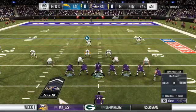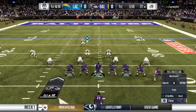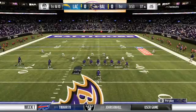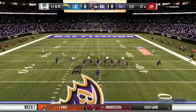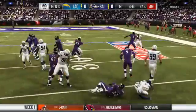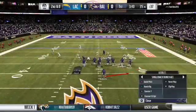Perfectly executed crossing route. Watch him now, Barney! Now they try the right side here. Fighting his way down to about the 35-yard line. Give him a couple on the carry there.